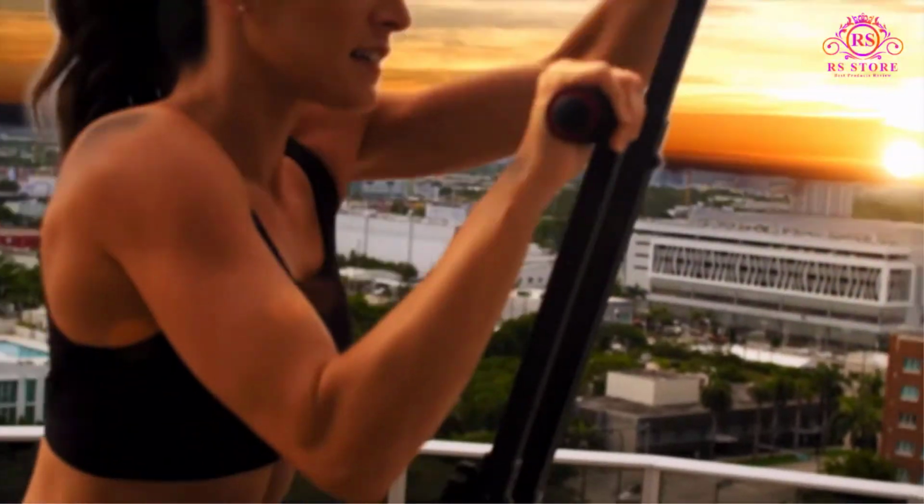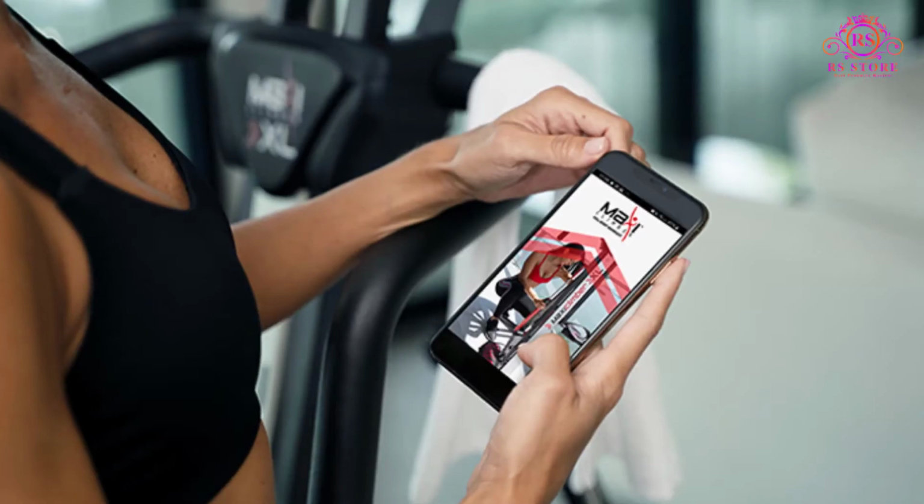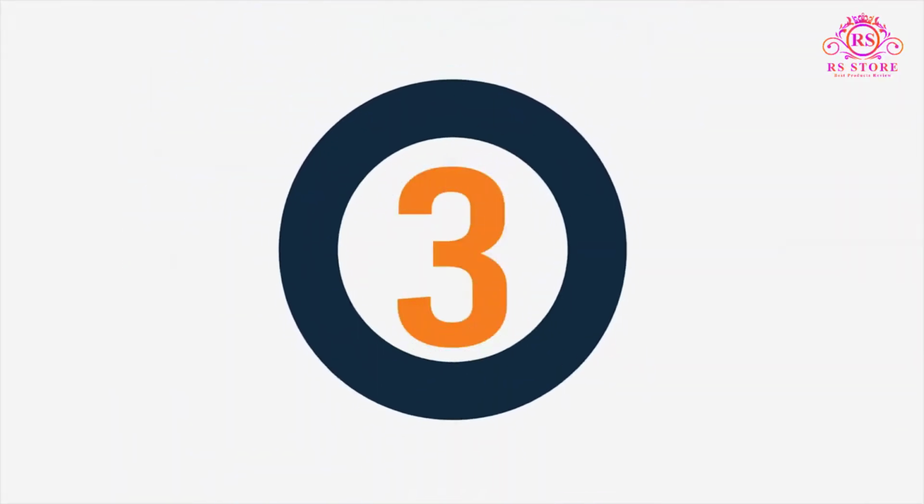Pros: plenty of resistance levels. Pedal flexibility. Lightweight yet sturdy design. Number 3.